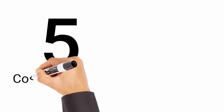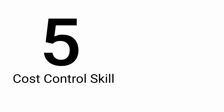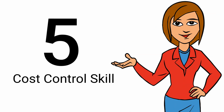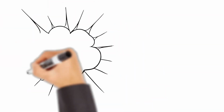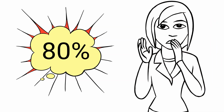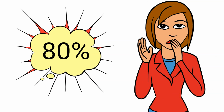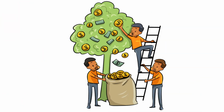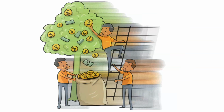In the next 5 minutes, you will learn about the major skills and qualities of a cost controller. This will help you to improve your project control skill and increase the chances of project success. Also, there is one magic skill that is most critical and will make 80% of a cost controller's job very easy. We will talk about that skill later in this video. So stay tuned.